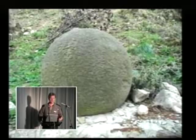If we were to shape 8-ton or 15-ton stone spheres, or 40 tons like in Costa Rica, or 50 tons like in Mexico, the biggest ones, we would need at least 2 cranes to maneuver them. So obviously these are the traces of a very advanced prehistoric civilization.